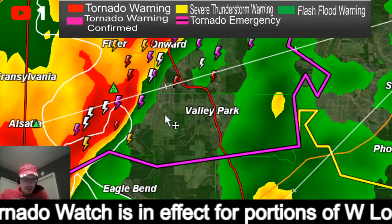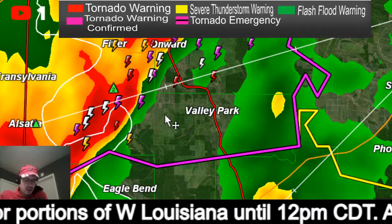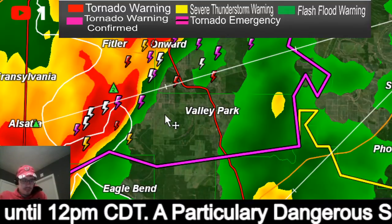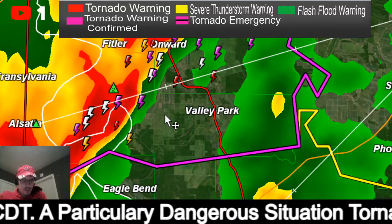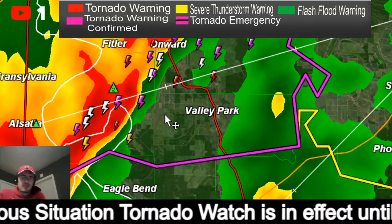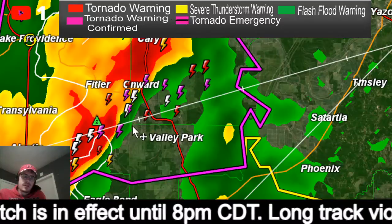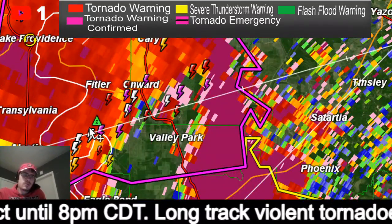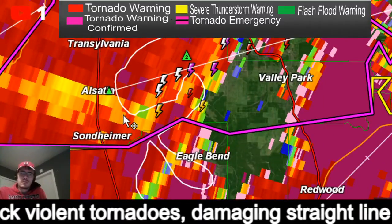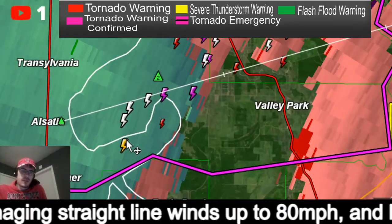It looks like from earlier we may have actually had 2 large tornadoes, 2 separate tornadoes, one north of Monroe and one very close to the city. So again, very dangerous day. We've got the confirmed tornado on this. And if we go back to correlation, here's the latest. That was 5 minutes ago. I don't like that it's that far behind.